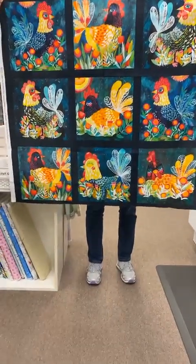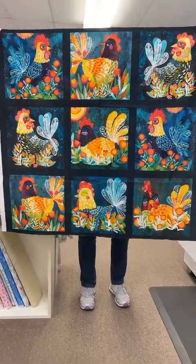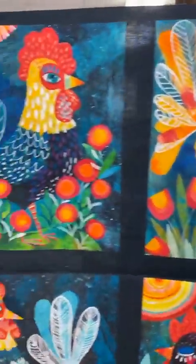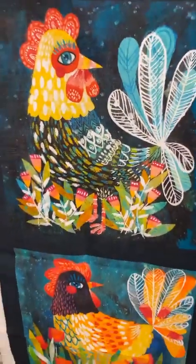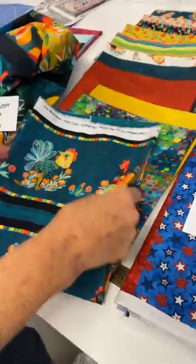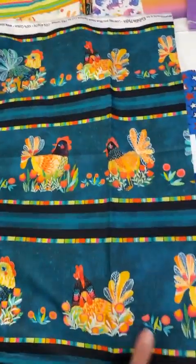Okay, so happy chickens. Look at all of them. They just have a little bit of attitude to them. Who can help but like these chickens with attitude? They're so pleased with themselves, all dressed up in pretty colors. All right, and then we got everything that goes with it. So there is a border stripe. So again, those chickens having their little attitudes here. Just love it.